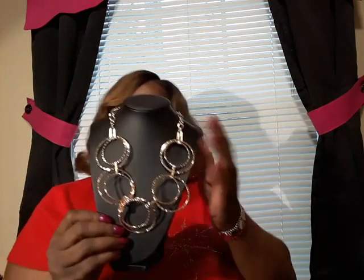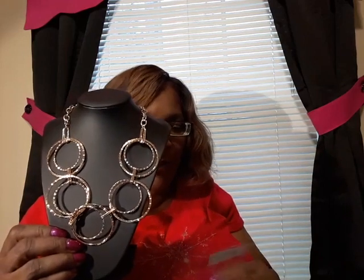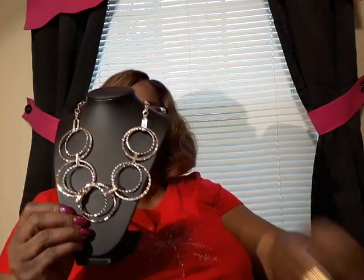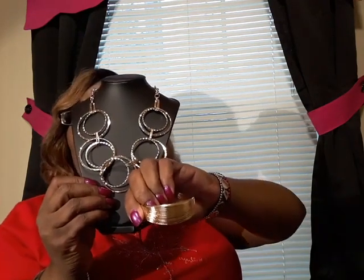Look at this. Look at these gold ringlets. This one, again, the name of this particular necklace is called Radiant Revolution. It is a gold necklace. I paired it up with a couple of things here. This is a shiny gold bracelet. I'm colorblind with the rose gold.